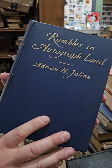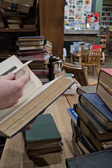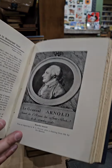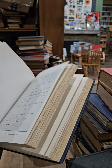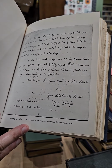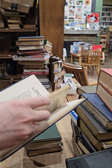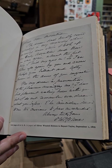Rambles in Autograph Land. Rambles in Autograph Land by Adrian H. Joline, published in 1913. Ooh, Benedict Arnold. Looks like you got some writing by Samuel Johnson. Thomas Gray. Got the writing of Oliver Wendell Holmes.